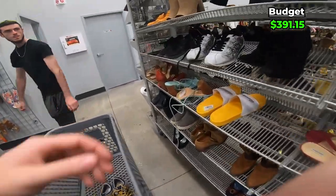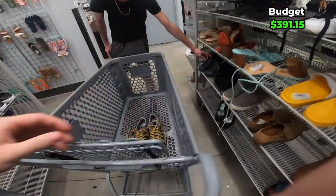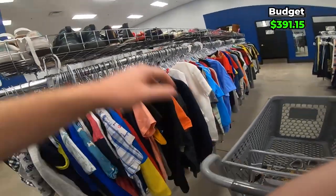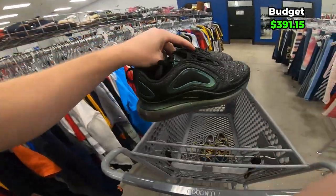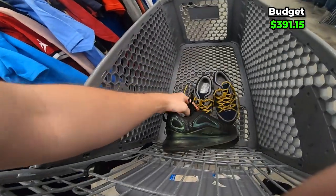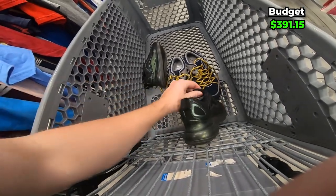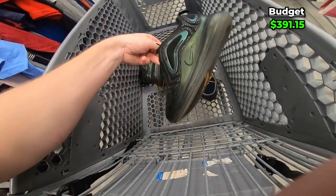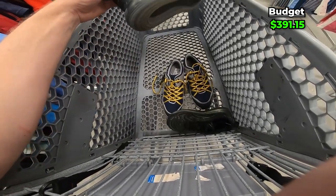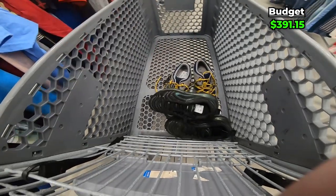Look at these knockoff Cortezes. What's going on here? Looks like a plug. These 720s are the thrift store special. I see this model all the time. $8 isn't bad though, as long as the bubble's intact. They're in amazing condition, but like, Air Max for $8. Can't really beat that. 6.5Y, would be a women's 8. A little bit of paint, but you know, can't beat that.